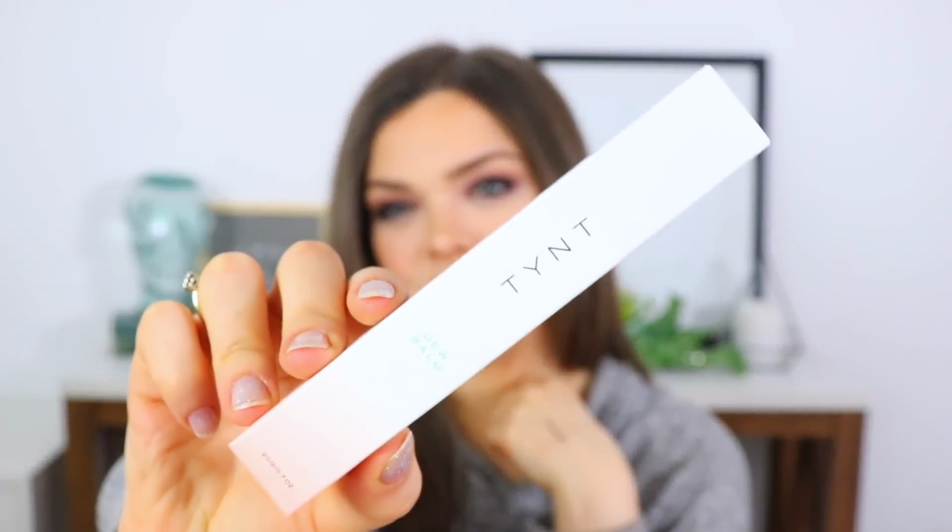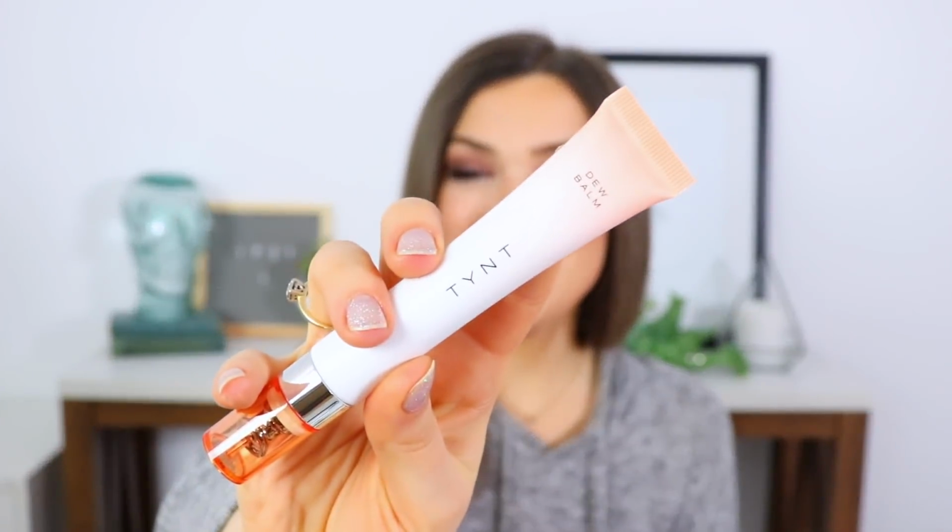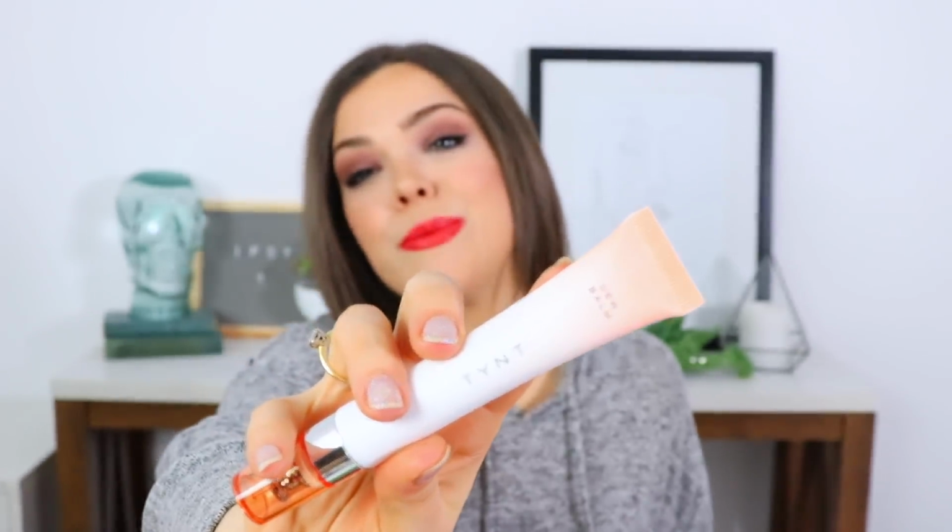Ooh, we have something else from Tint. I'm very excited. This time the outer packaging looks a little bit different. This is the Dew Balm. Okay, so again, very cute packaging. I have a preference for the black and white ombre because everything in my life is just black or white. Or apply a tiny amount directly onto skin with our built-in smooth glide applicator and blend for a natural dewy finish. And yeah, that's about all the information on this product. So I don't know if this is some type of primer or you're supposed to use this alone without makeup. I don't know, but it's cute looking.